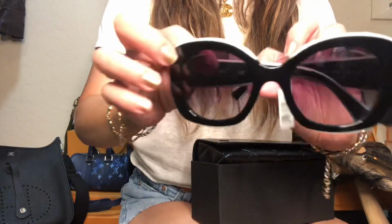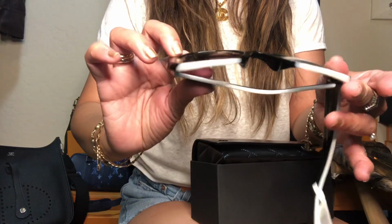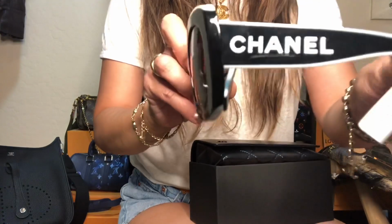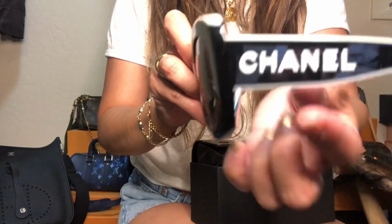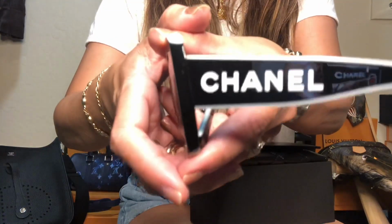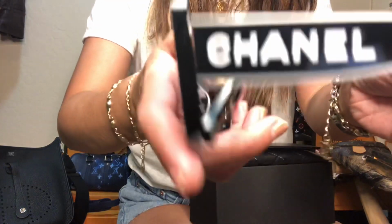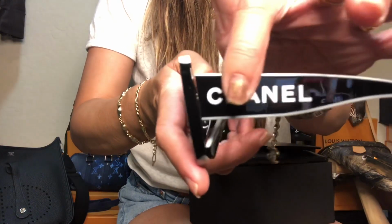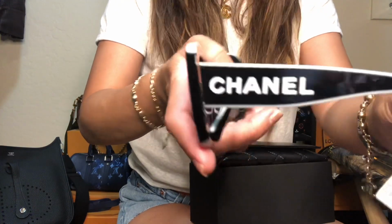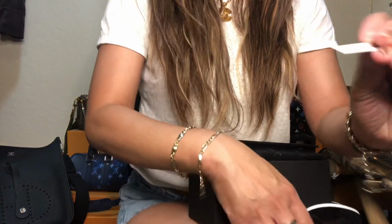sunglasses that has white color here on top and on the bottom, and also around the frame. And it has a Chanel marking here, which is an inlay. It's not printed, but more like an inlay, white Chanel spelled out. So if you feel it like this, you can really feel the letters, as it's not painted, but inlaid inside the frame. And this one is the barcode.